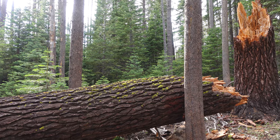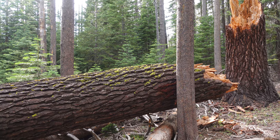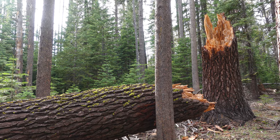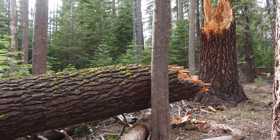Crazy. The trees just die and fall over. I don't know if it's bark beetle or what, but look at that thing, just broke in half and fell over. Crazy.